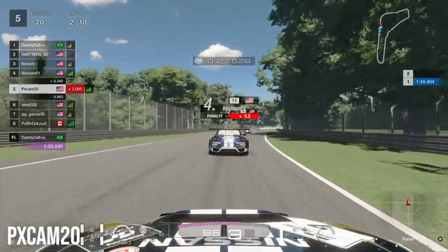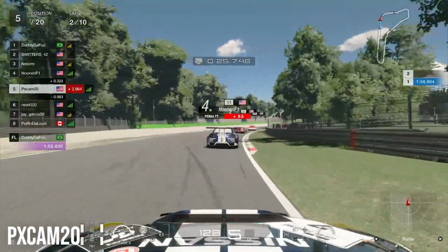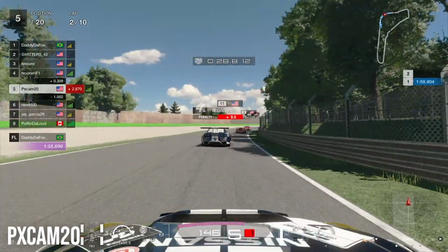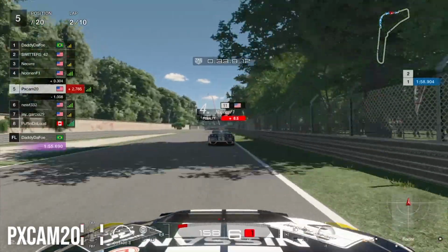As we are now right behind 4th place again, coming into Curva Grande. Coming down here, we're in the slipstream of him as he's in the slipstream of everybody else. We're going to try to see if we could make the overtake on the car that has the service penalty here as we're coming to the first chicane.